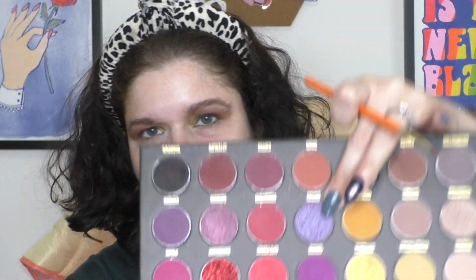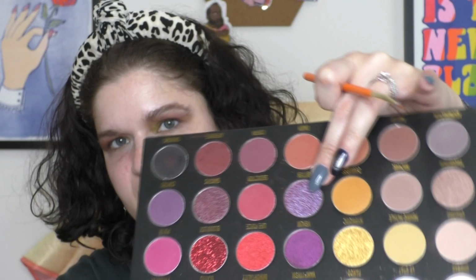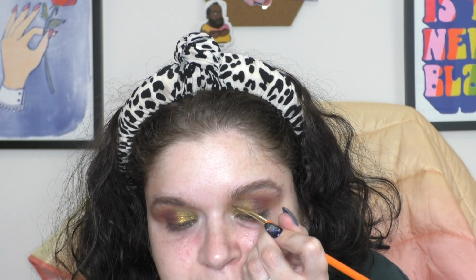I'm going to take this P. Louise angled liner brush, and I'm going to go into the shade Bitten, which is another one of the multi-chromes. It shifts from a more violet purple to a more burgundy color. I'm just going to wet my brush a little bit with the ABH Dewy Setting Spray, and go right where I cut the crease, to kind of line that edge and give it a little something extra.